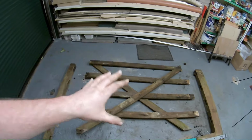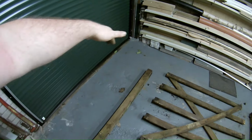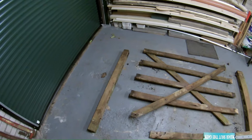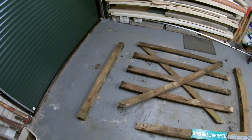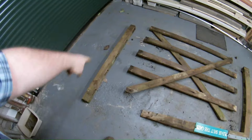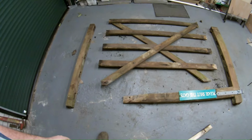So that's come out as a whole, which is good. And then the posts on this side, again, I want to trim the bottom off of that, and then redo this joint. If this isn't making any sense to you, what I'm going to do is start by sorting that post and that joint out there, and then it'll make sense.